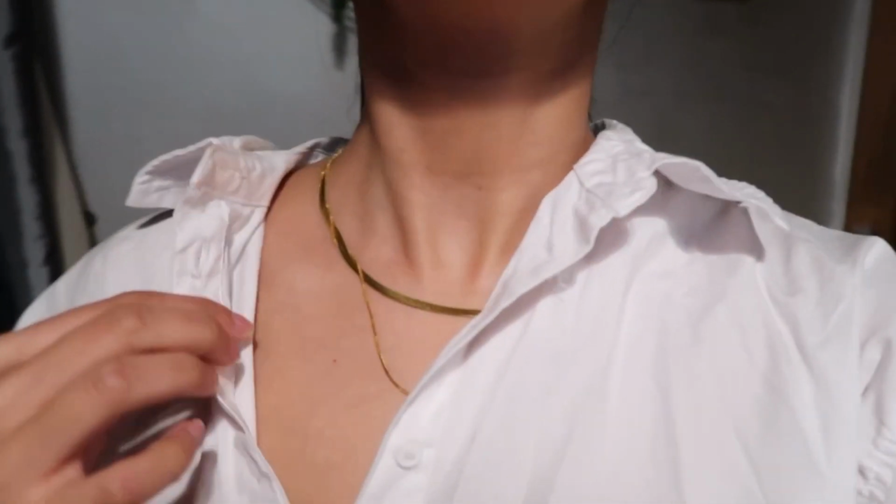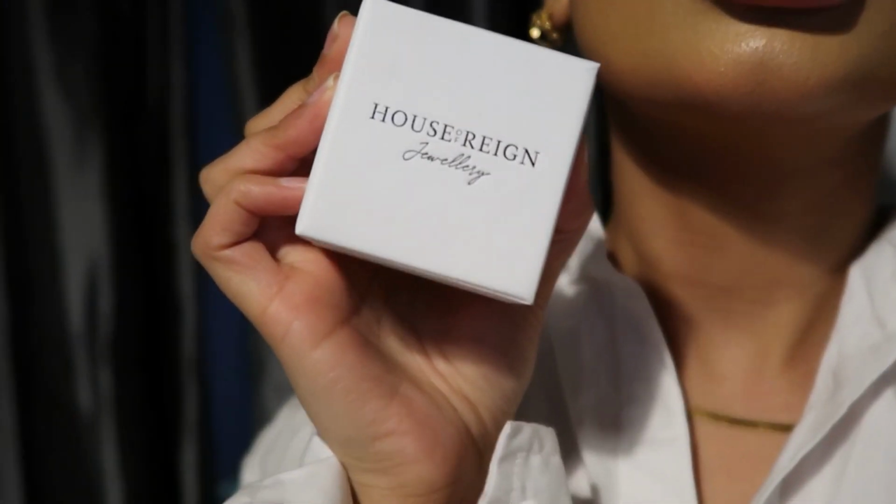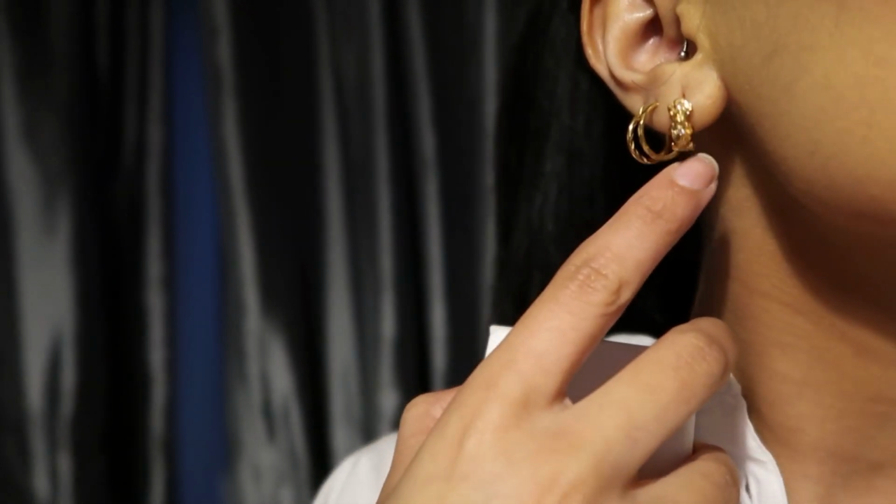Also, my jewellery is from, where is it from now? Let me find the box. It's from House of Rain. Here. I've also got a ring and also these earrings. Their jewellery is so, so nice. The quality is so good. And if you know me, then you know that I'm obsessed with gold jewellery. I only ever wear gold jewellery. Sometimes I wear rose gold, but I prefer gold over silver, and I will always be wearing a necklace, always, even in the shower. But yeah, super pretty. Make sure you guys check them out.